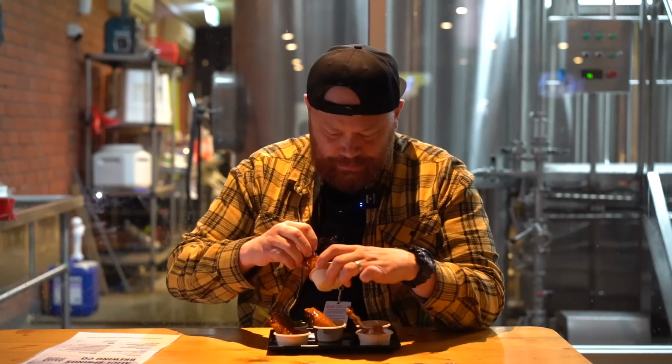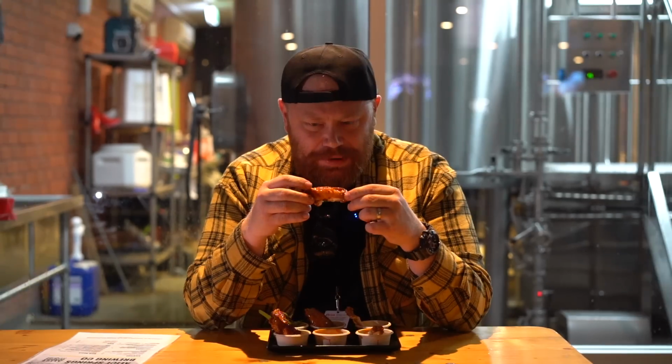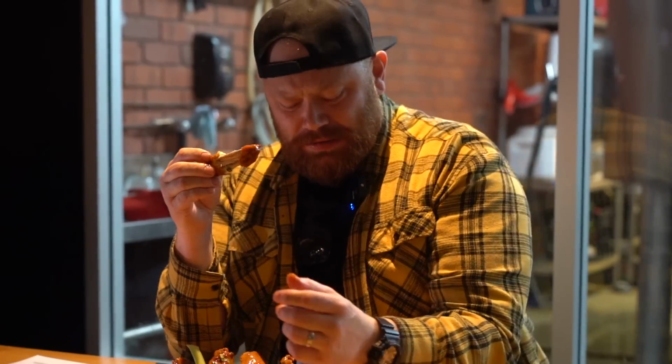Definitely warmer, but not much. Sweet, fruity, that's good. Number three, Dragon Blood. Looks like lava. A bit hotter, yeah. Oh yeah, this one's starting to get that chili.